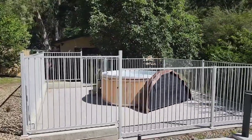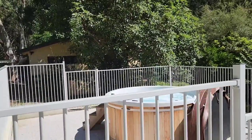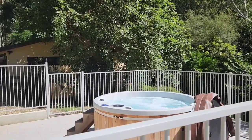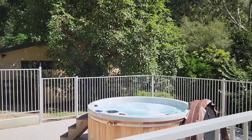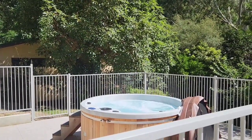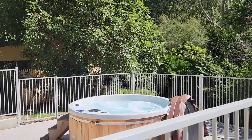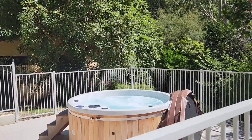I've just taken the lid off and I'm cooling it down at the moment. Today is like 36 degrees or something. Tomorrow's going to be even hotter, which, yes, you don't get it that hot normally in these mountains, but it is. And the spa was stinking hot. It was sitting on 40 degrees, so I'm just cooling it down at the moment.